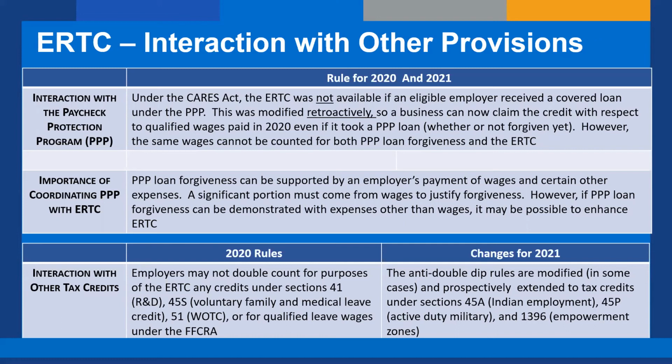In addition, as I mentioned, wages used to support PPP loan forgiveness remain deductible to the employer, whereas the deduction for wages used to claim ERTC would be reduced by the amount of the credit. So I think almost everyone will want to get their maximum PPP loan forgiven first and then claim as much ERTC as possible after that.